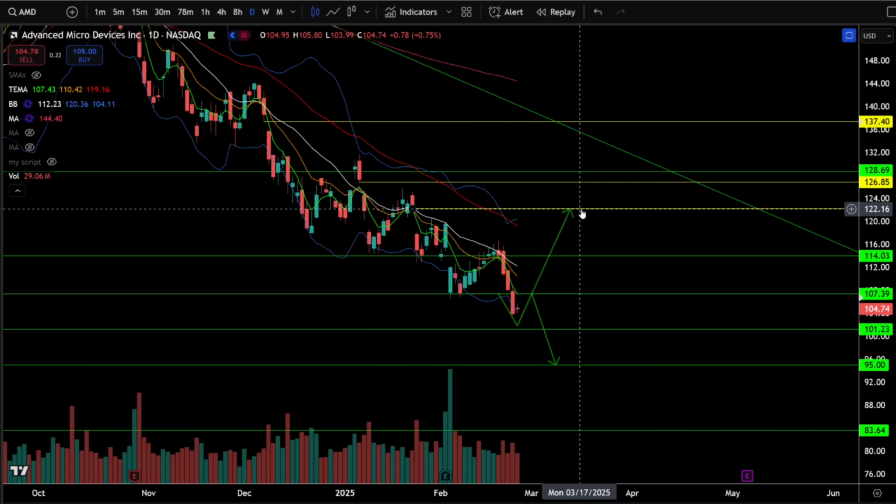So yes, AMD is still in the doghouse. It is still in a very bearish trend, but it is still a top 4 company in the ETF that we went over. And for that reason, it is still a company that is being recognized as a very important player in the semiconductor space. That doesn't matter though, because you have to follow price.